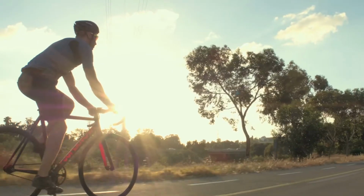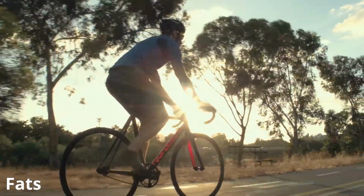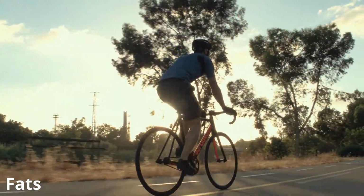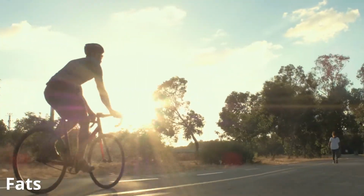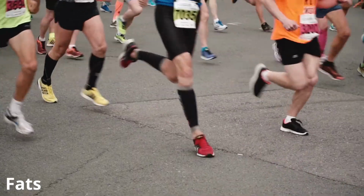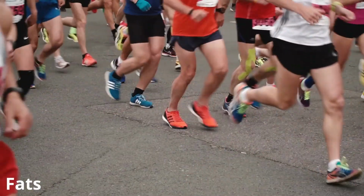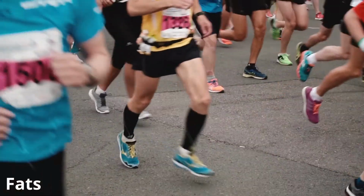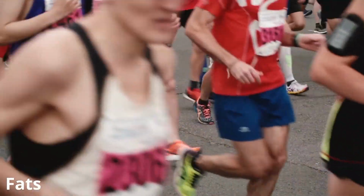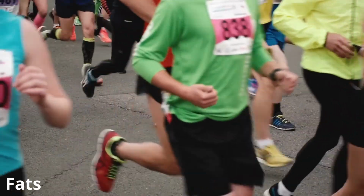On the other hand, fats release energy very slowly over a long period of time. So they're perfect energy sources for long distance runners or long distance athletes. If we think about a marathon, which can take 3 or 4 or even longer hours to complete, an athlete will need lots of fats within their system so that their body can keep producing aerobic energy throughout the whole of the race.